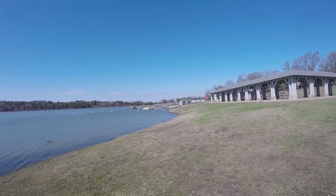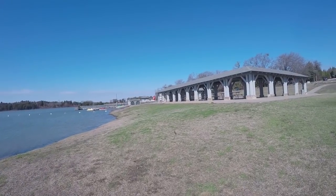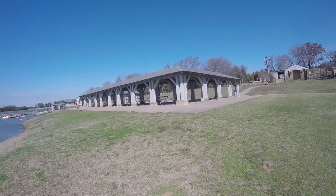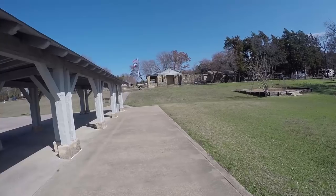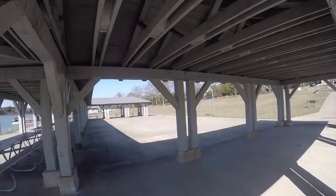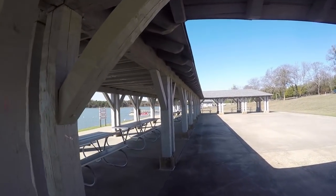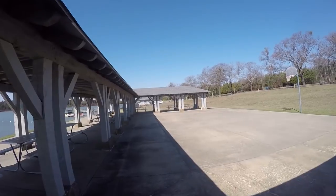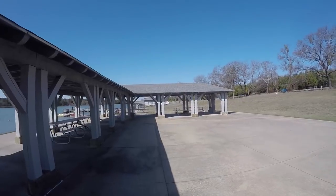Park ranger was telling me yesterday about his frustrations because these structures were all built by the CCC. He can't really make any changes, concrete. So unless you go off-road with your mobility device, you can't get to this pavilion. There's no scooter-friendly, wheelchair-friendly access points anywhere except going into the office. If anybody from the state's watching this, come on, get with the program.